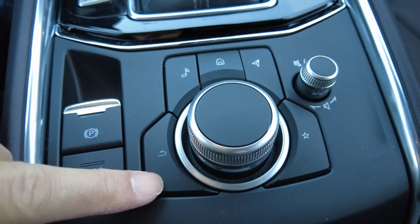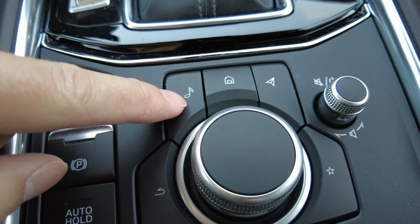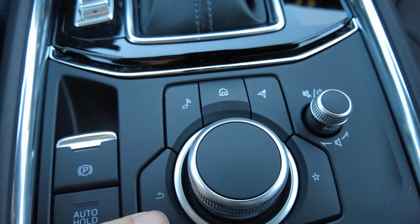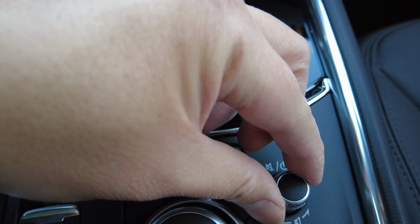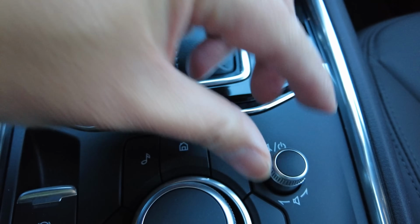It's just easy to use and learn. And also you have some buttons around, like a back button, a music button, navigating button, and a home button. Those are very easy to figure out. You also have a favorites button. And right next to it, you do have the volume knob. So you have to get used to the volume knob is right next to it. But overall, this is a big, big upgrade.